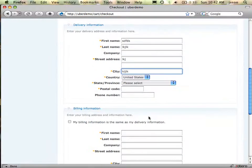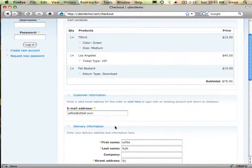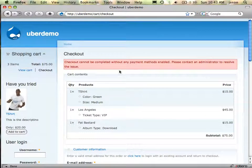Okay. So we're gonna create a user account, and this is another option you can set up, whether or not you want to allow anonymous purchasers or if you want to not. Sometimes a login is a barrier to conversion, so if you're really concerned about conversion rates, you may want to take that into consideration.